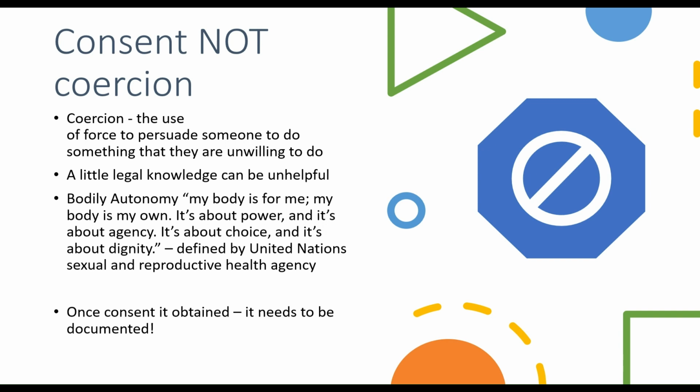Women need to know exactly what is being offered, have all the right information to make the right choices for them all the way throughout their care. And my last little point on this slide is that once consent is obtained, it absolutely needs to be documented. So we can't forget to document that we've had these conversations.